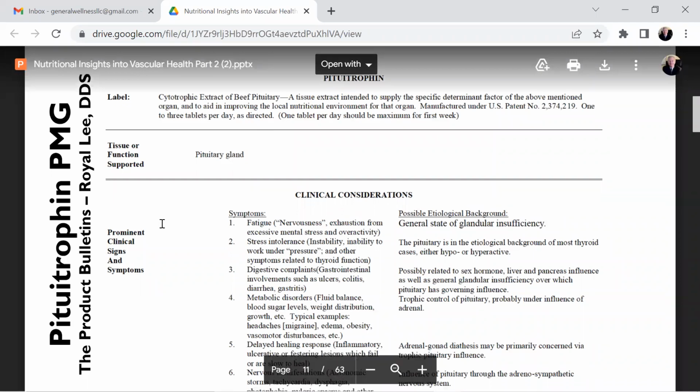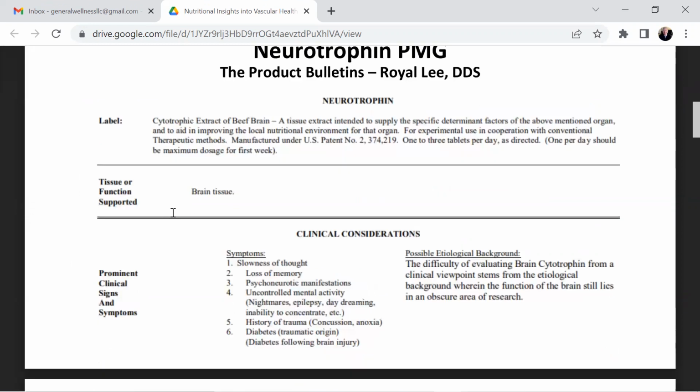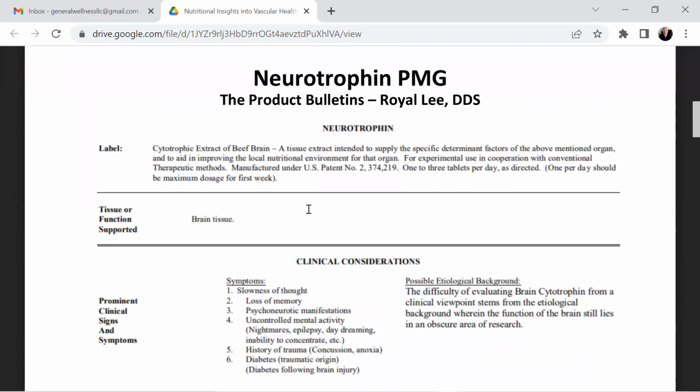pituitrophin, because remember, we're really looking at how we could keep the integrity of the brain and the blood vessels related to the brain, and prevent the immune system from attacking not just the brain, but the brain of the brain, which is pineal, hypothalamus, and pituitary. So pituitrophin is always my go-to, because this is really the modulator of the central nervous system and how it works with this vasculature and these blood vessels in the blood-brain barrier. Of course, I was just going to give you the pituitrophin.